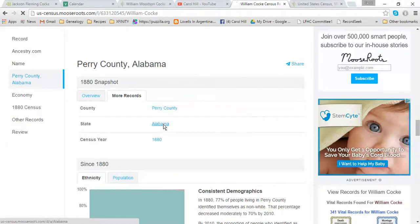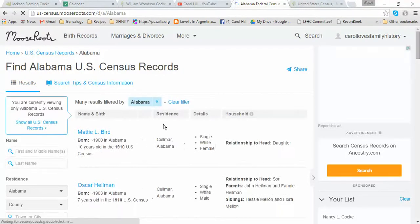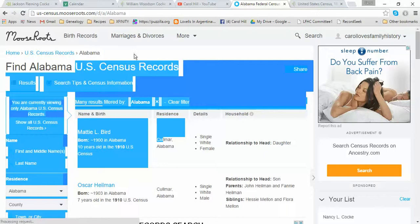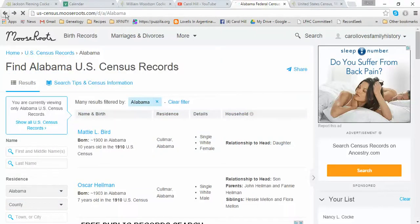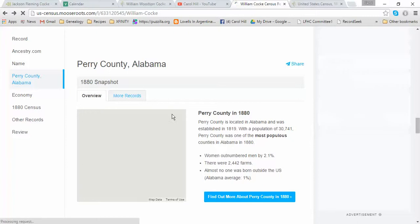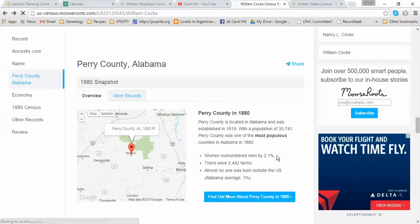Let's click on the Alabama. I haven't actually looked at that. More U.S. Census records. So go on the back button. Hopefully I won't be out of this. Okay, so anyway, this tells you a little bit about Perry County, and the women outnumbered men by 2.1%.